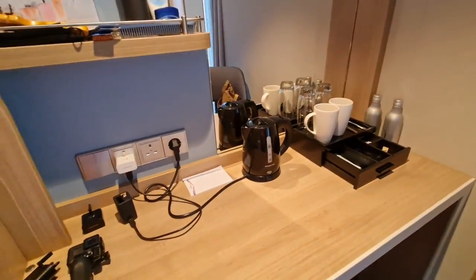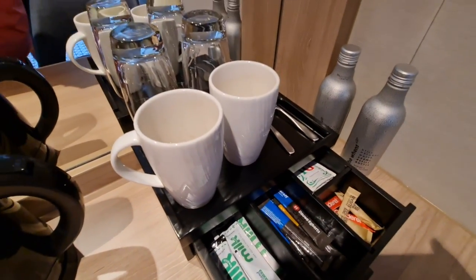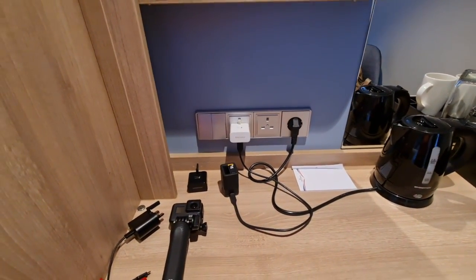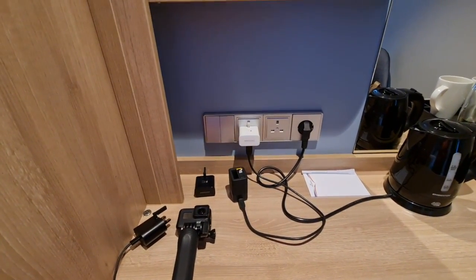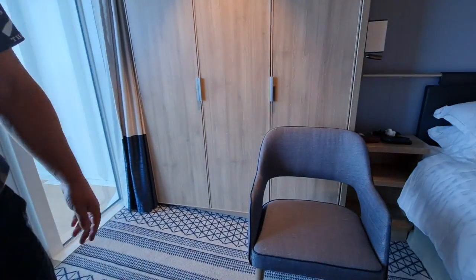And then we've got our tea and coffee. They provide Douwe Egberts coffee and PG Tips. And plugs again. Plugs around the cabin have been no problem. There's 2 more plugs here. And then we've got another wardrobe here, which Paul will show.